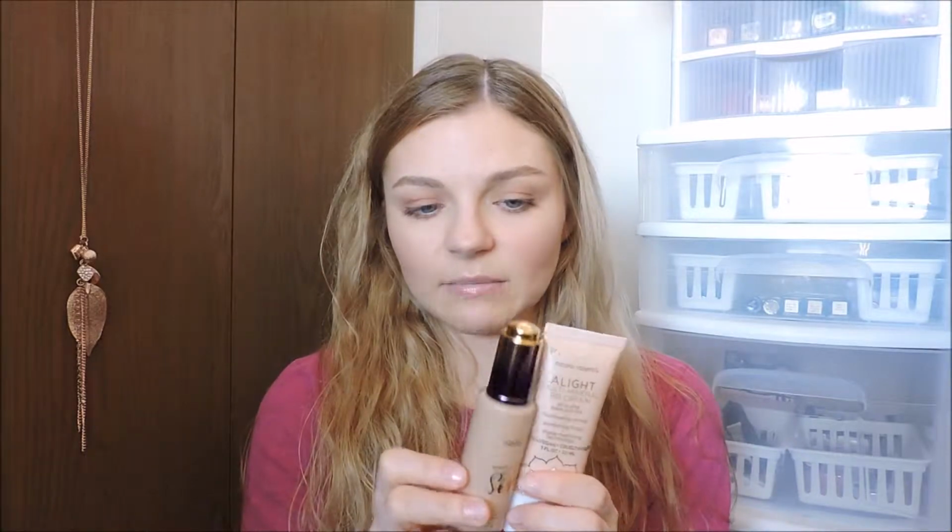I am also going to bring as a backup this Tarte Rainforest of the Sea foundation. This is in the shade Light Neutral. It is a little bit darker than this BB cream, and of course would have more coverage. If I do end up getting a tan where I feel like this BB cream is way off, then I will bring this and mix it in a little bit.